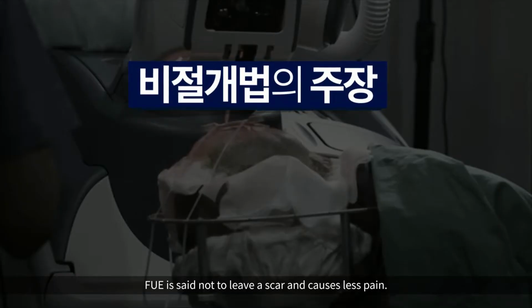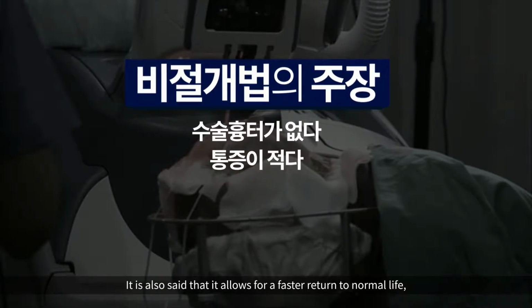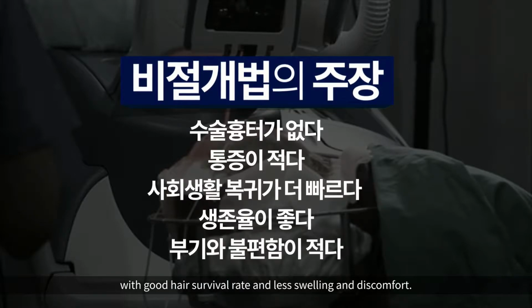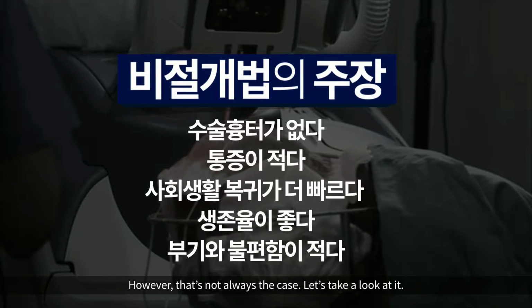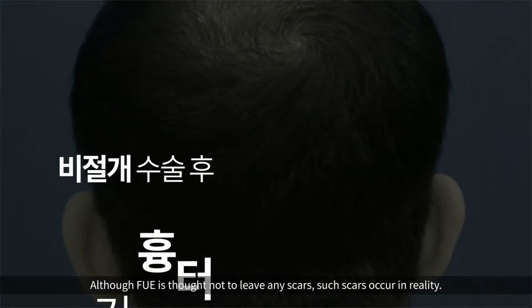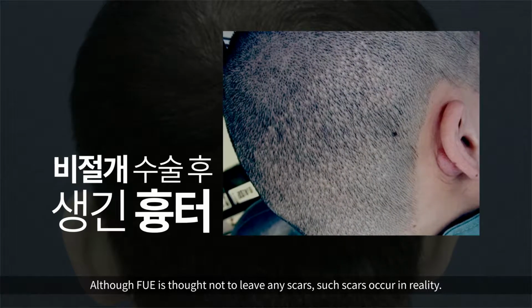FUE is said not to leave a scar and causes less pain. It is also said that it allows for a faster return to normal life, with good hair survival rate and less swelling and discomfort. However, that's not always the case. Let's take a look at it. Although FUE is thought to not leave any scars, such scars occur in reality.